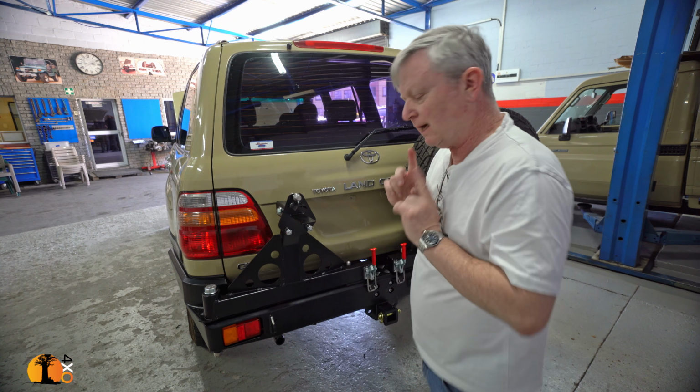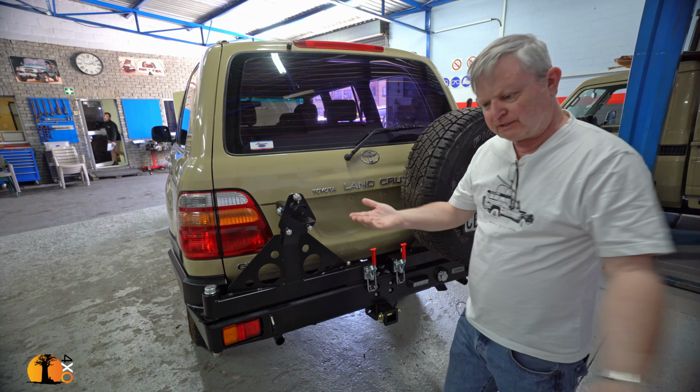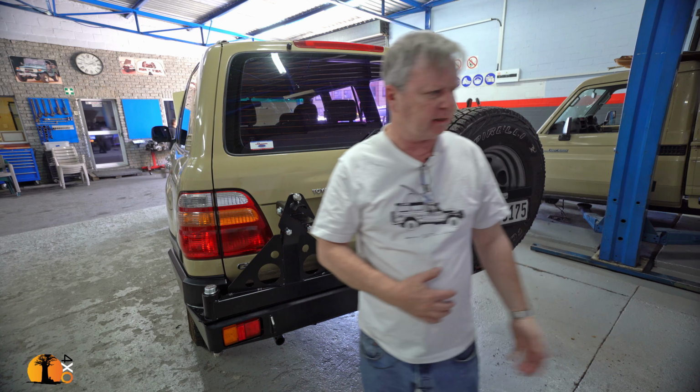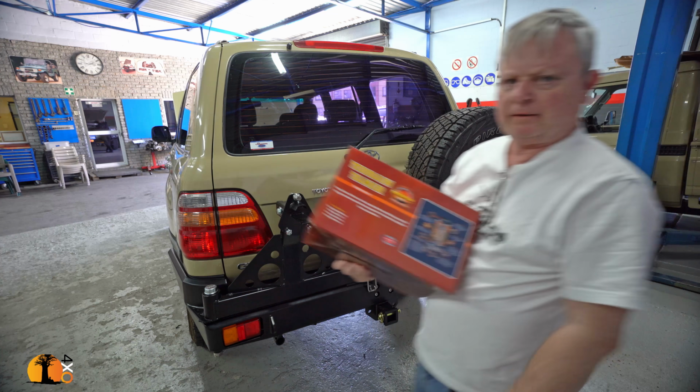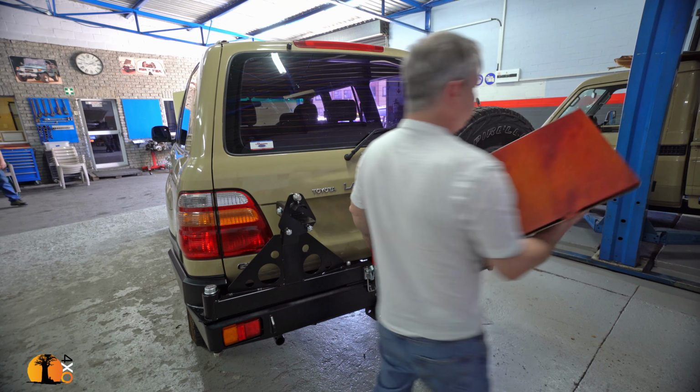Back at Snyman's, waiting for the people to arrive, doing the last little bits in the vehicle, but I wanted to show you why I like this wheel carrier so much. Let's pretend I'm carrying something heavy. Oh, I tell you what. There you go. I want to put my filter set in the back of the car. So what do I do?